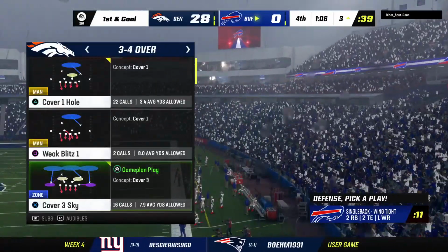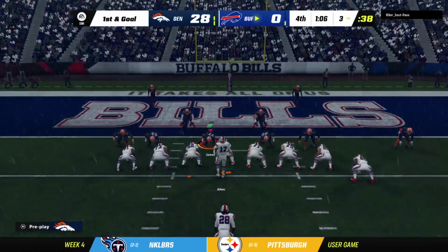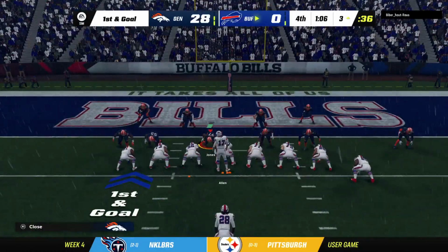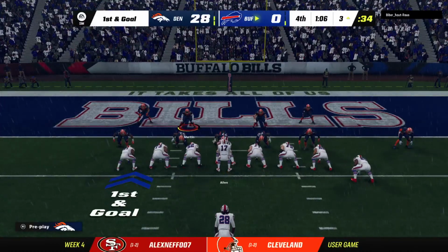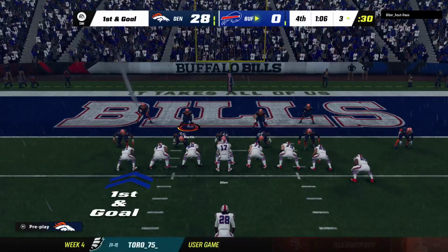Yeah, they've been aggressive from the first snap, and they've controlled this ball game. But right now, if you're on the other side of the ball, you've got to match that aggressiveness. No points so far in this game. Moving the football, got to be that way to go against them and try and get some points on the board.